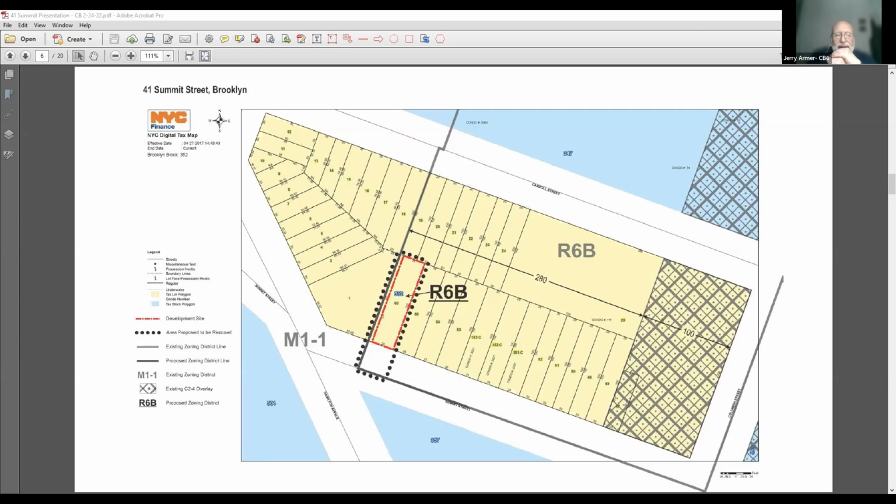However, my question is more of a technical nature. Usually, we don't rezone a single lot. How is this not considered spot zoning? Sure. So Jerry, I'm happy to answer that question. You know, we do a lot of rezonings, and I've argued issues of spot zoning before the appellate division of the state of New York. So I'm well versed in issues of spot zoning.